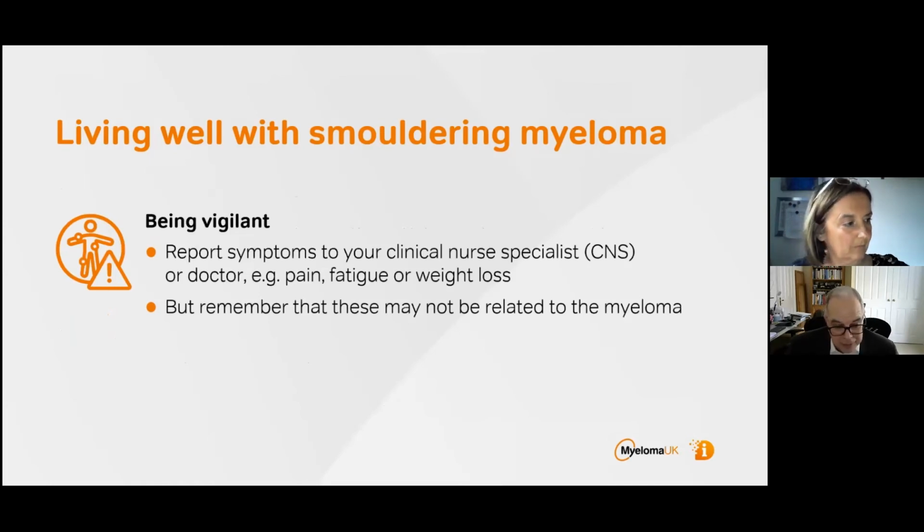So, having just said, get on with your normal life, which is very important, I would also say remain vigilant for symptoms that might be of concern. And we've talked about them: pain, fatigue, weight loss, unexpected infections or more infections than in the past. But a lot of these things are non-specific, so they might not be related to the myeloma progressing. Very much worth getting them checked out, but patients may be pleasantly surprised that when they have the test, the fatigue is not due to the myeloma, it's due to something else completely.